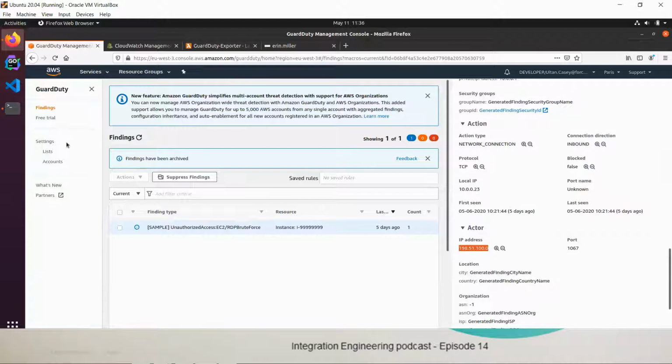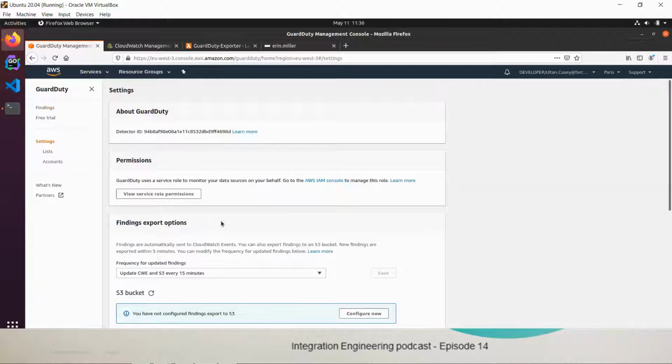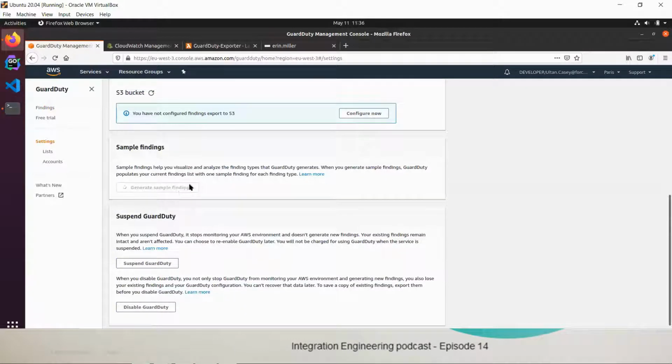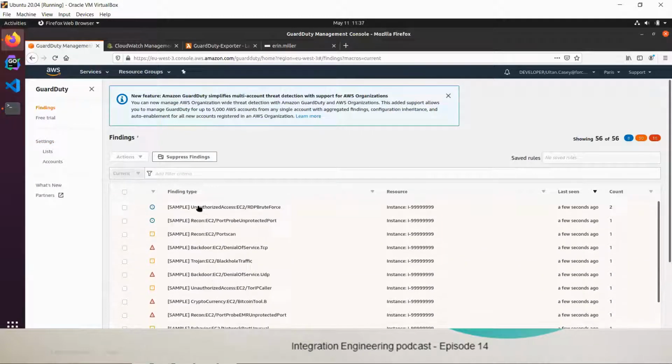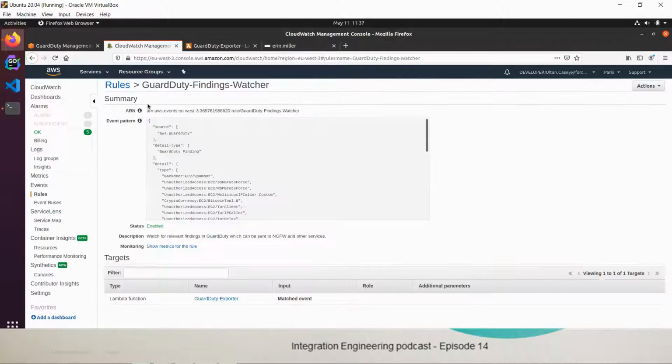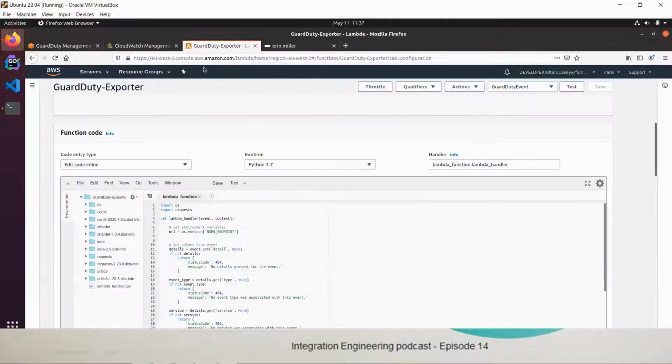I'm going to demo retrieving these findings by generating some sample findings. If I click Generate Sample Findings now, you'll see here we have 56 sample findings. These are then detected by our CloudWatch rule, which checks for relevant findings within GuardDuty and then forwards them to another resource in AWS, that being our Lambda function. This Lambda function then processes the information it's received and forwards it to our endpoint.